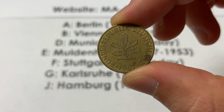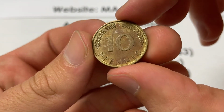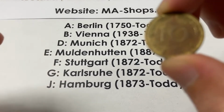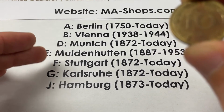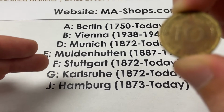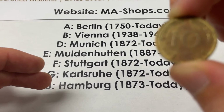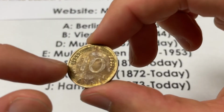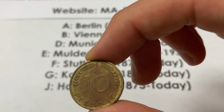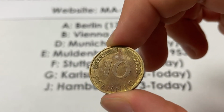1967, though, has relatively small mintages. Our mint marks here, there's going to be 3 or 4 different ones. There's actually one that's quite rare, but the D is going to be Munich, so that's 15.6 million. F is going to be Stuttgart, at 18.05 million. And then J is going to be Hamburg, at 16.1 million. But the G mint mark, if you can find a G mint mark, that's going to be about $10. And it's a pretty rare coin. There's only 1.51 million made. And so it is a key date.